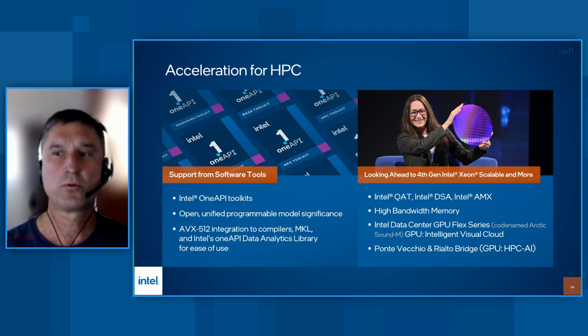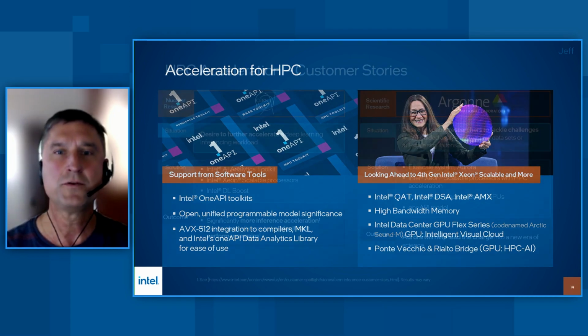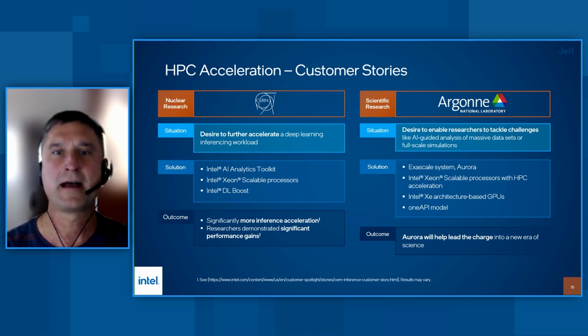Now, let's explore, if we can go to the next slide, a few customer success stories that illustrate the value in the HPC domain. CERN, for example, has the world's largest particle accelerator. They had a desire to use inferencing to get faster results than traditional Monte Carlo-based simulations. Researchers used the Intel AI Analytics Toolkit to simulate a collimator using a GAN model. This required only a fraction of the compute of previous methods utilizing those built-in accelerators that are exposed through the software of oneAPI.